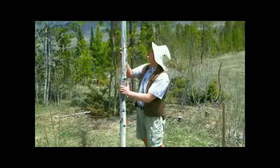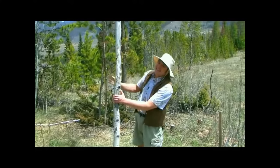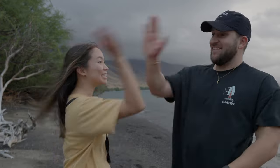You can tell that it's healthy by the way that it is. Look at this. This is an aspen. Wow. Right now, since we're not gonna be able to get the sunset, we're gonna go explore some more and find some food, because that's what we do. We eat, sleep, eat some more, go explore. That's a whole saying right there. Let's go.